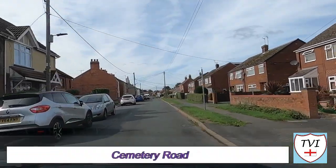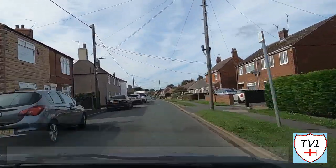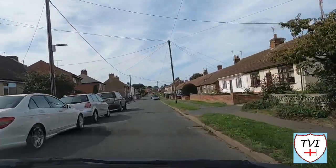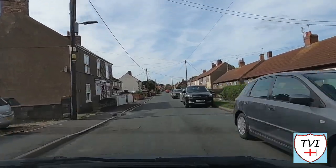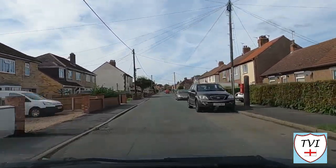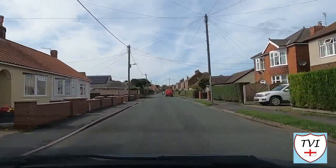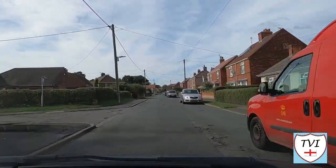From the cemetery, I took a drive back along Cemetery Road as I made my way to the other end of Winterton for the final landmark. On the way, I took in De Lacy Way, a street which we haven't yet seen. Arguably the largest landmark on De Lacy Way is De Lacy House, which is where you'll find a rehabilitation centre called the North Lincolnshire Council Intermediate Care Centre. That's a bit of a mouthful, isn't it?